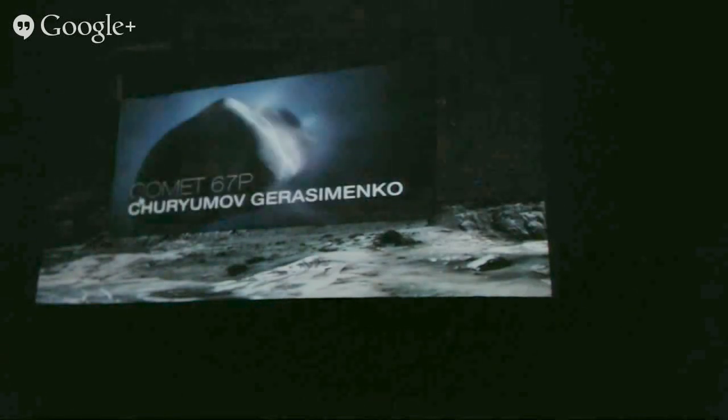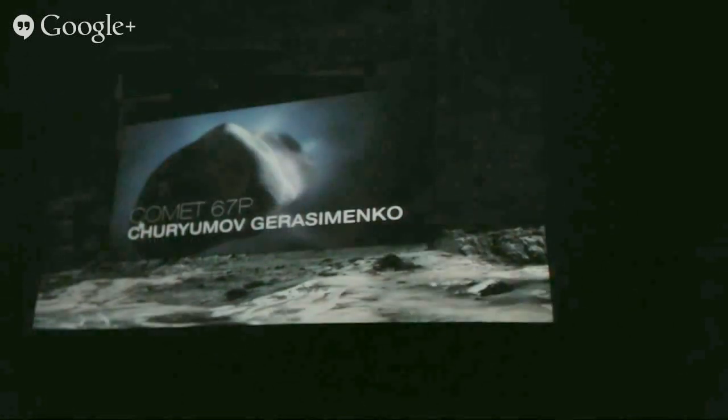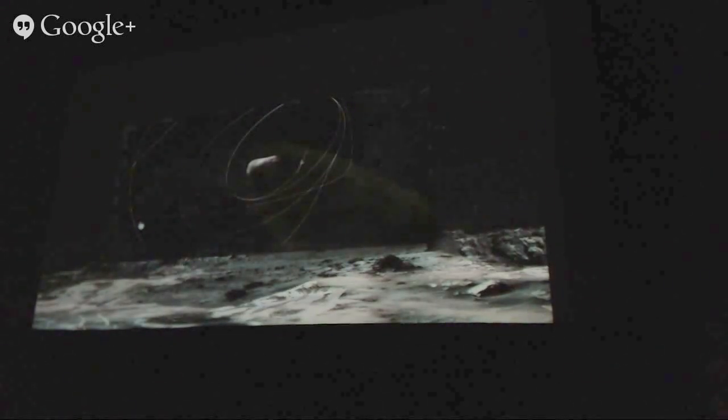Rosetta spacecraft set off for a landing at the distant Comet 67P. Comets are really important. They're like a time capsule back to our past. They were formed just as the planets were formed in the solar system formation.